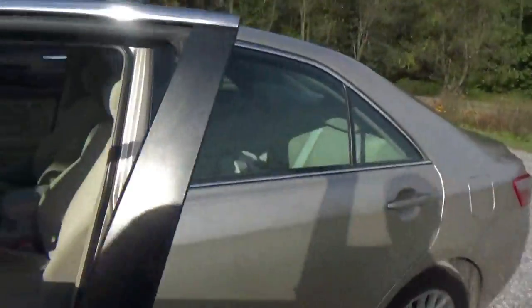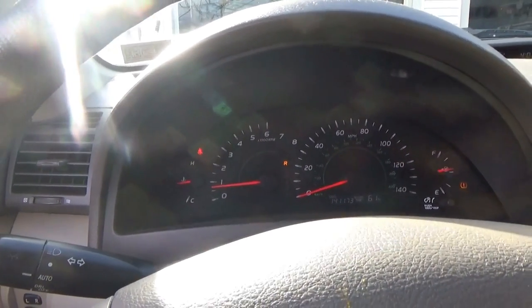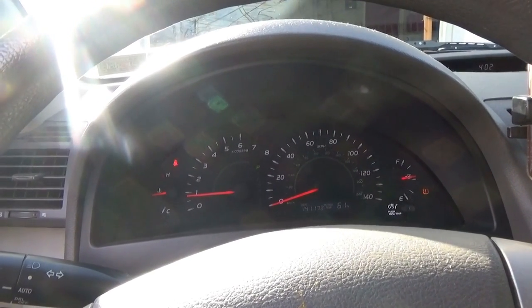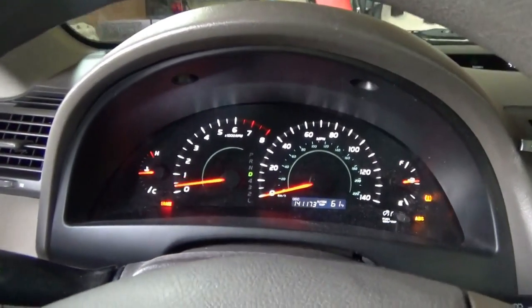So hopefully it's happening right now. Well, it was a second ago. Let's see, shut it off. Now my camera lens is a little dirty, sorry about that. Alright, here we go. RPMs are all over the place. The car's definitely on.